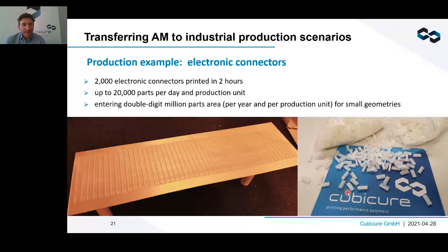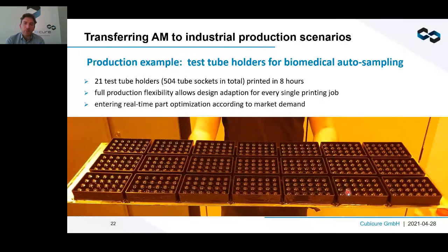And the second example shall always remind you that in additive manufacturing we always also talk about part volume. If the parts become bigger, then obviously the throughput, the number of parts, goes down. That's inherent to additive manufacturing. But of course, with these large systems, you can also print a reasonable number of large parts in a very short period of time. For that example, we have a test tube holder where test tubes of the biomedical industry are placed, for example, for an auto sampling process. And here we see a full tray printed in 8 hours with these test tube holders. These holders are good to use for over 500 of these test tubes. So we're really talking about numbers.